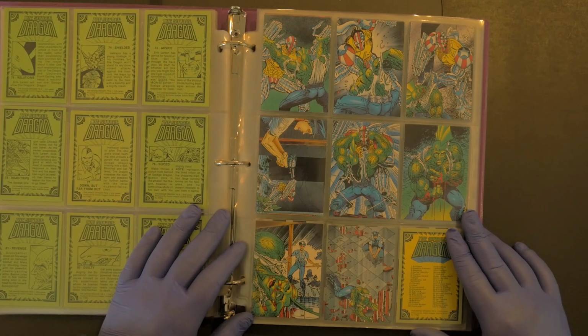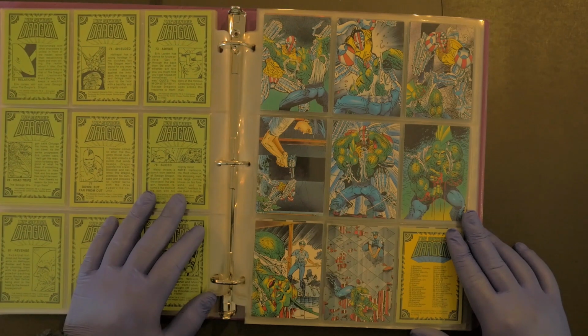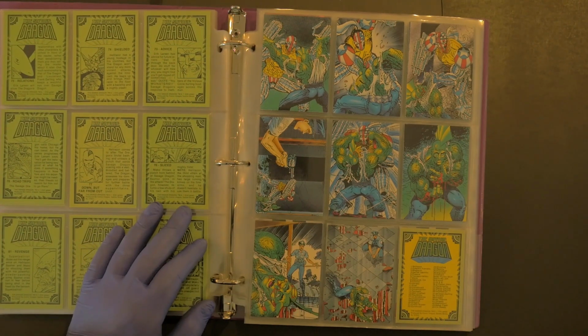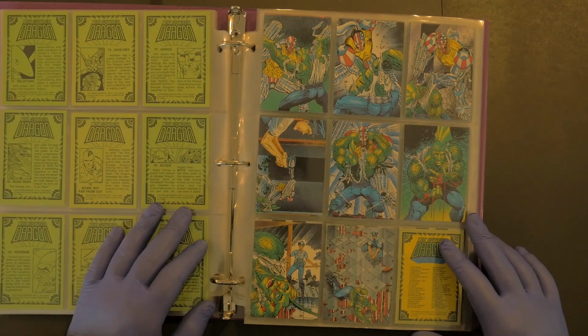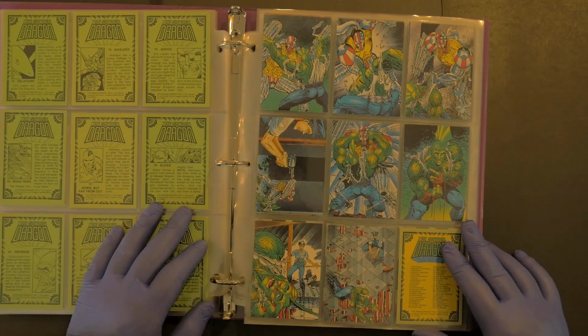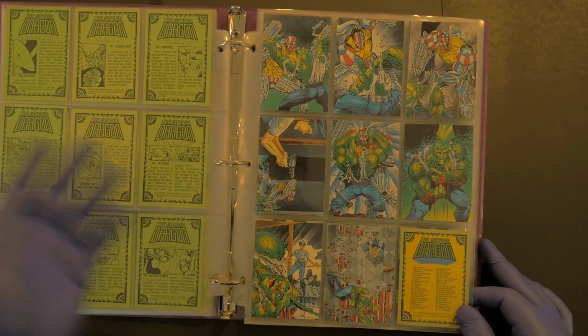It's just images taken from the comics and reprinted. Very basic, very simple concept. And probably made him, who knows, tens of thousands of dollars, I would assume. Probably more. I collected them all, obviously.